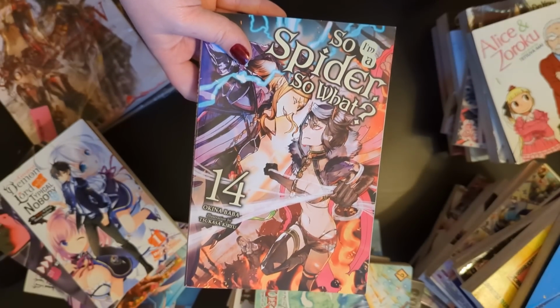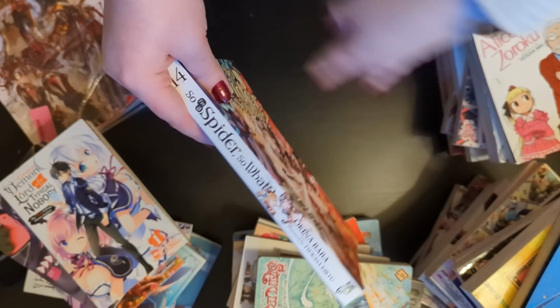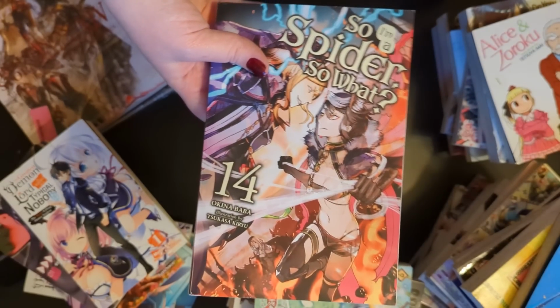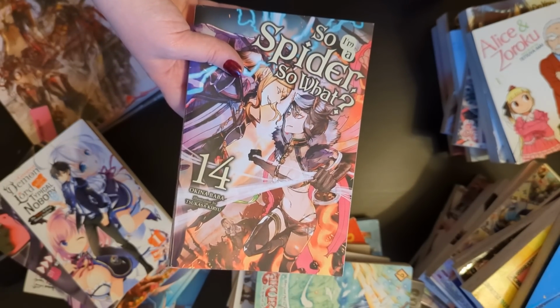Next we have So I'm a Spider, So What? 14. Goodness, I think this was one of the more expensive ones, besides the art books which don't count. I think this is quite a new release. Yeah, June 2022, goodness. I think he's read the first one, he really liked it because it's quite stat heavy. It's even more stat heavy than the manga, and I adore the manga so much.